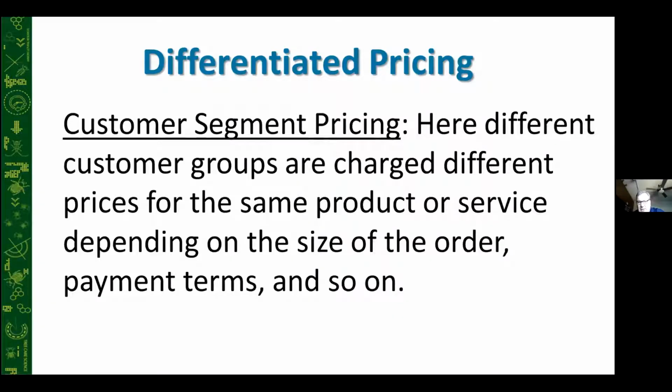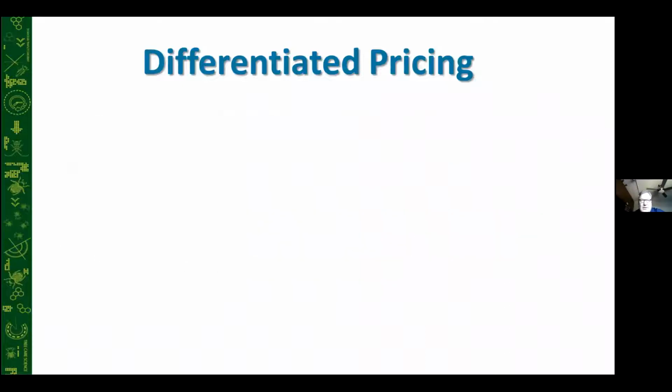Sometimes payment terms. Many of you might offer something like 5% off if somebody pays in full when they sign their contract for the year for the work that's going to be done. But basically, you're offering a different price because there's something that's being either given up or something that's being done at a higher volume than other jobs. So there's a justifiable reason.